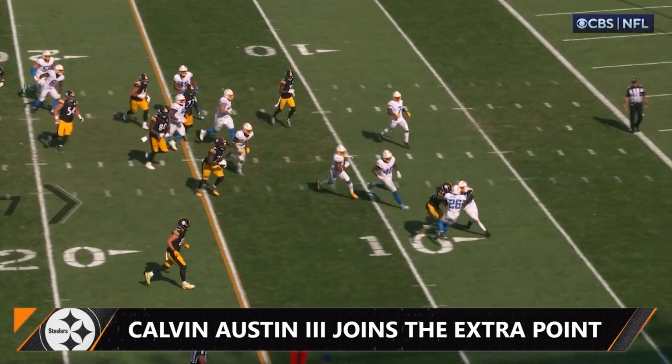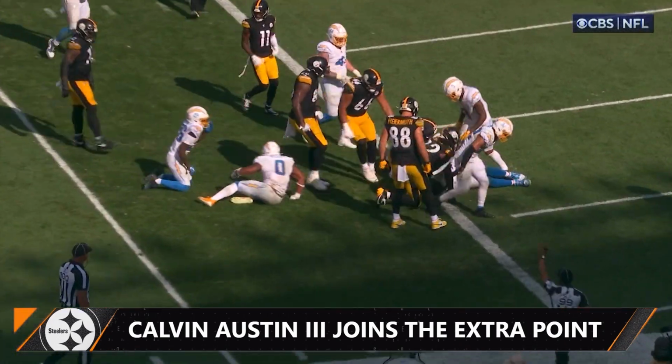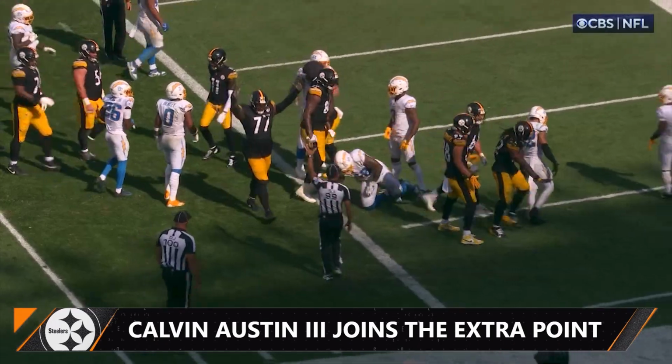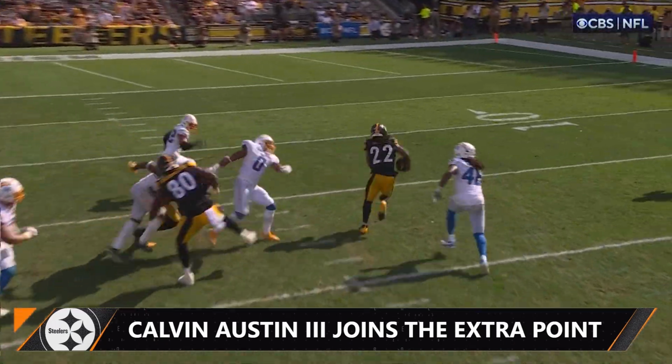I guess it was good to see that play. We still got a lot of work to do and things to clean up as far as just execution-wise. But it's a good step, and it's something that we can continue to build on.